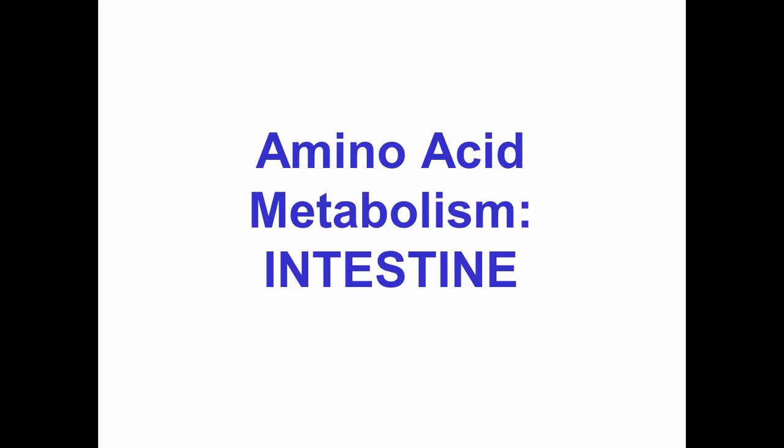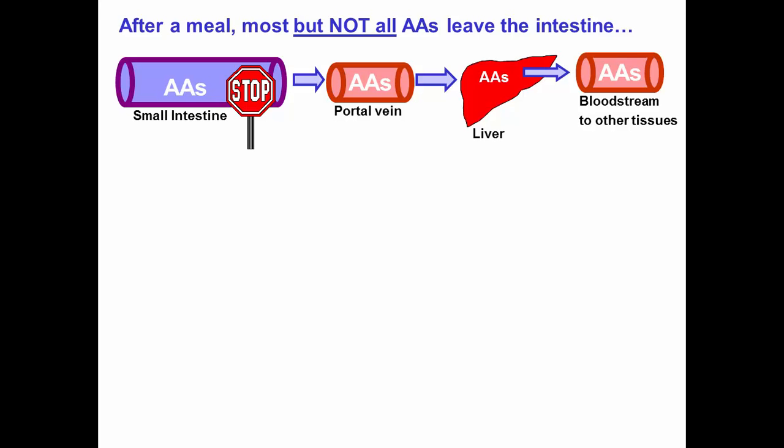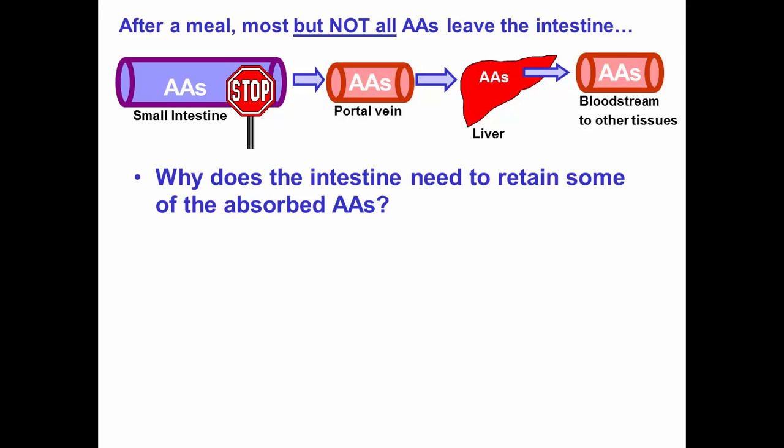Okay. So now we're going to talk about the intestine, amino acid metabolism in the intestine. And I've given you some objectives that help us kind of focus a little bit, but I'm going to get us through. So now we're going back, right? So we talked about the liver. Now we're backtracking a little after a meal, right? Because the intestine is where the amino acids are coming in. You've undergone digestion and absorption.